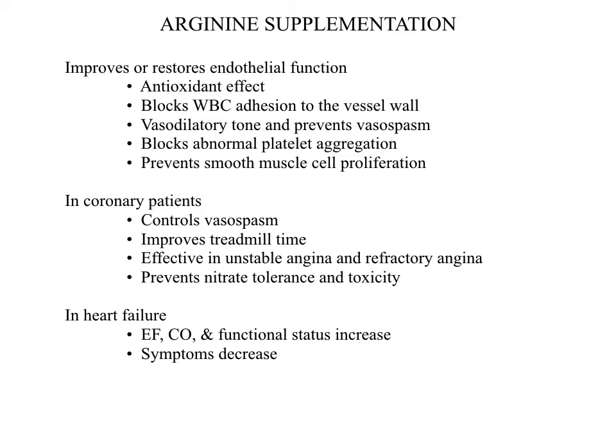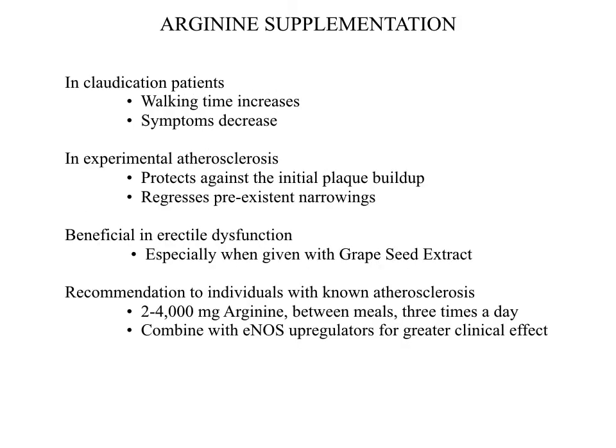It has an antioxidant effect, blocks white cell adhesion to the vessel wall, maintains the vasodilatory tone of the vessel, prevents vasospasm, blocks abnormal platelet aggregation, and prevents abnormal smooth muscle cell proliferation. In coronary patients, arginine controls vasospasm and improves treadmill time. It's effective in unstable angina and refractory angina, and prevents nitrate tolerance and toxicity. In heart failure, ejection fraction, cardiac output, and functional status increase, and symptoms decrease. In claudication patients, they walk farther with fewer symptoms.